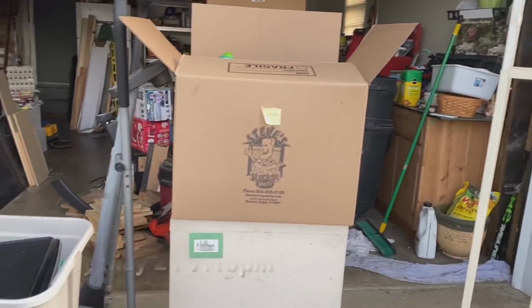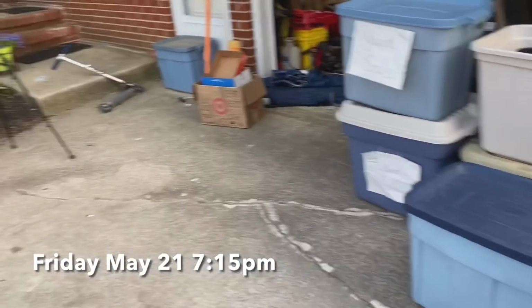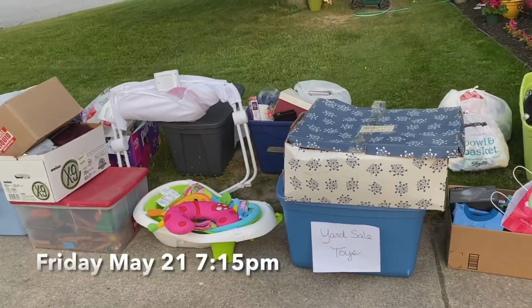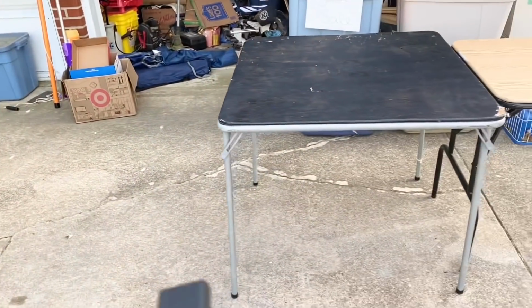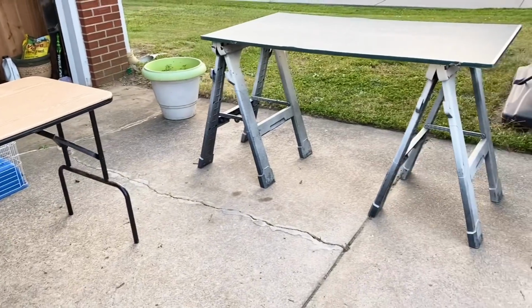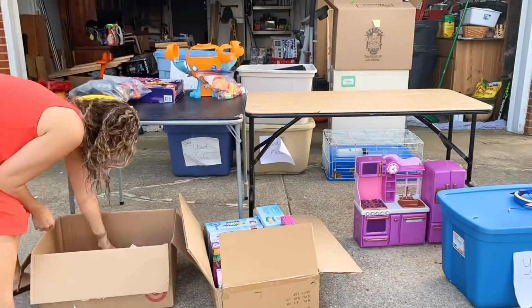Now, camera shy hubby helped me carry a lot of these boxes and heavy things up onto the driveway. That way we can start setting up. And by the magic of editing, he also set up the tables for me because we want to make it look really nice and organized, almost like a store, because people love shopping when it feels like it's a store atmosphere.